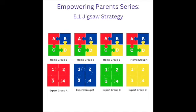And collaborative learning empowers children to become active participants in their own learning journeys and sets them up for success in our world of collaboration and teamwork in really any setting. Right, just about anywhere you go or anything you do, these days we work as teams. So let's step up the collaborative learning to the Jigsaw level. How would you do that?